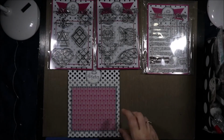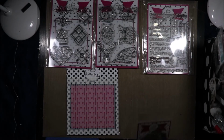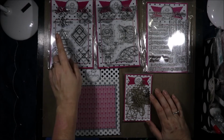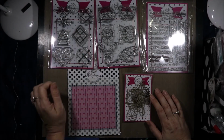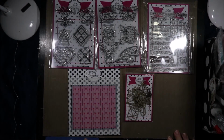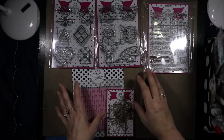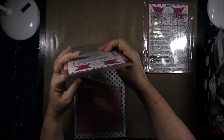Then we got the Arrow stencil, which I used for a card, and the chipboard, and I also used the butterfly for a card. And I made a celestial card with those background pieces because I thought not only do they look geometric, they look very spacey too if you add them to a galaxy background. So I wasn't sure how I felt about that, but once I got it and played with it a little, I love it.